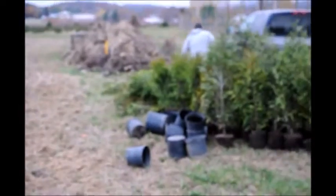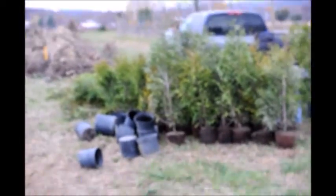Again, these guys, these are the correct color. They have been outside, and they need to be planted out, so we're going to plant them out.